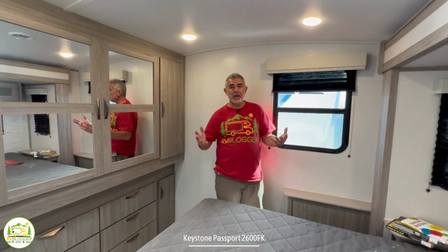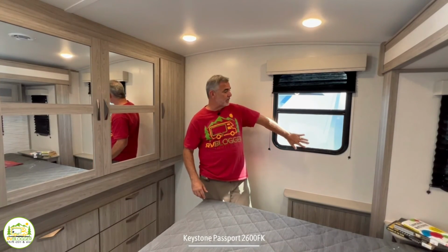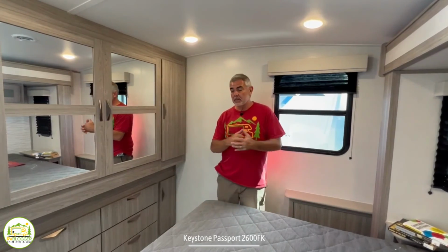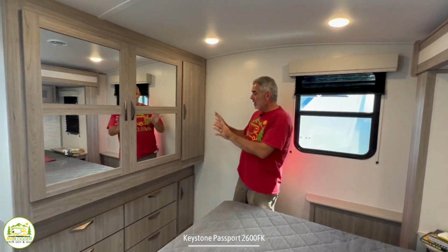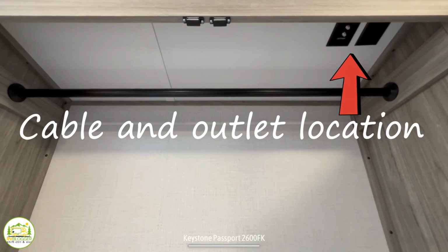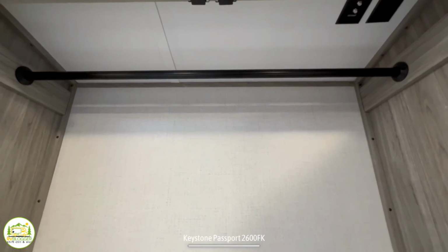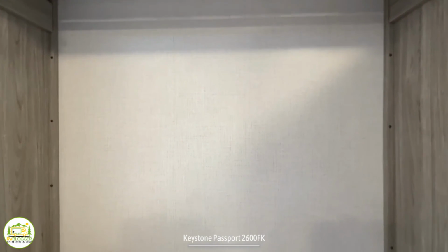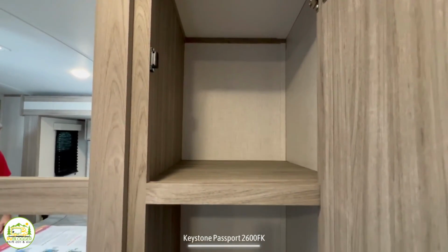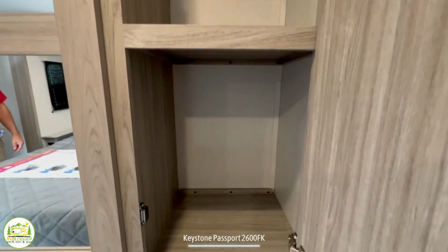Now, as we wrap on around through the bedroom, you'll notice to my left, there's a nice window here. This will open up and also allow you to create some more air inside of here. Now, this has a very nice big wardrobe cabinet here. When you open these glass doors, you have a rod that goes all the way across the top so you can hang all of your garments in there. And then this right-hand cabinet just gives you a couple more spots to store things away.